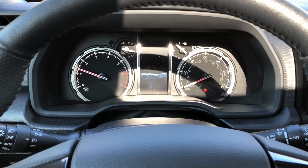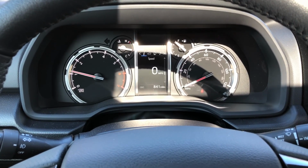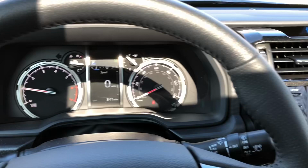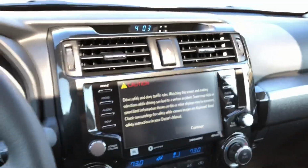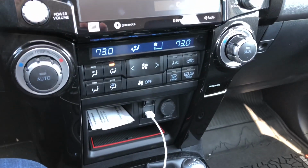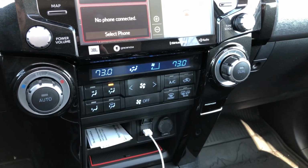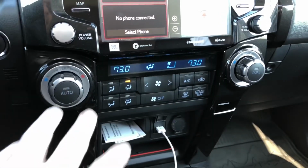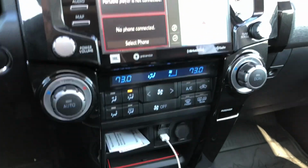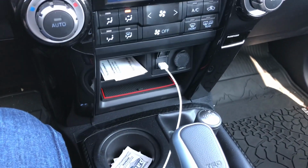So as soon as you could tell, right here on this instrument cluster, the 2016 had nothing like that. It literally looked like 1980. This screen is significantly larger as well. We'll let that start up. Down here we've got the air conditioning buttons, dual climate control. Everything is pretty much like the outgoing, again, function-wise. Obviously this looks different, but it functions pretty similar. It does have Apple CarPlay. You do need a cable to hook it up.